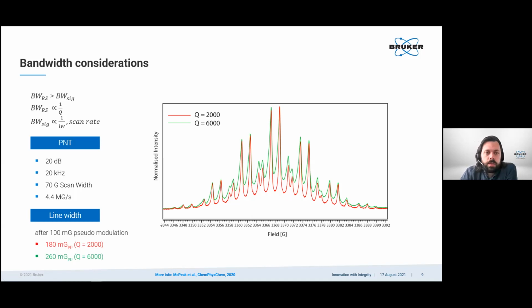Now here you can see the RapidScan spectrum of PNT for two different Q values. And you immediately see that for high Q values, your lines are broadened and have a rather asymmetric line shape. And this is because this condition here is not perfectly fulfilled.